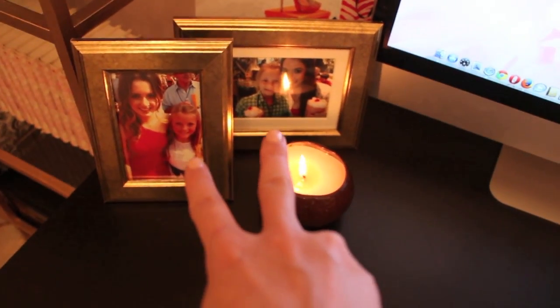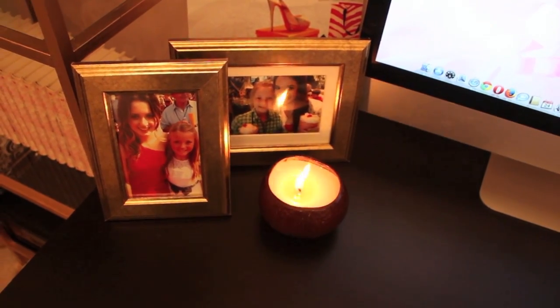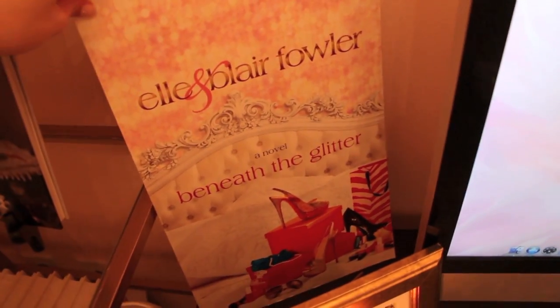I had these in other frames on my mantle, but then I was redoing this room, and so I took them out, and I'm going to print out some other pictures to put in there. And then this is actually the very first time we ever saw the cover of our novel.